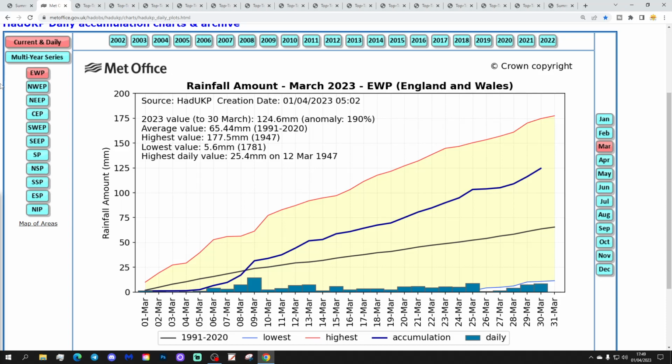So we've had an exceptionally wet March, and we can see here from Hadley that up to the 30th of March, we have 124.6 millimetres of rain for England and Wales precipitation, which is 190% of the average. Goodness gracious me. Almost double the expected average. And that does mean that we have actually had a top 10 wettest March since 1950.